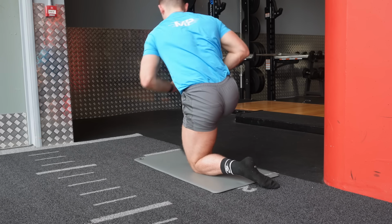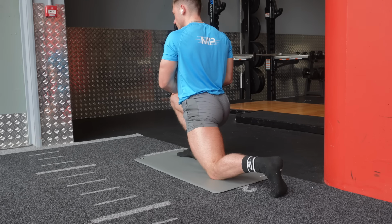You've also got hamstring stretches in here, you've got hip stretches, sort of just stretch any area around the glute that you feel is going to be beneficial for you, which you feel will allow you to get the best glute activation when it comes to your training.